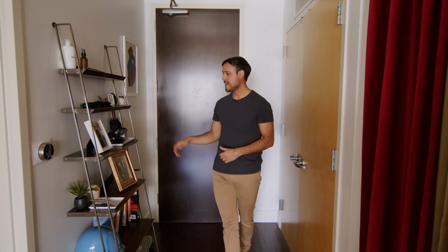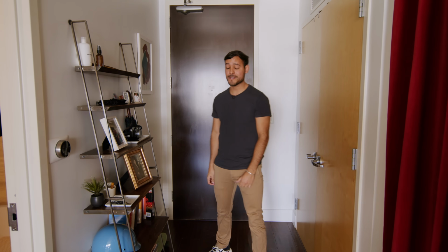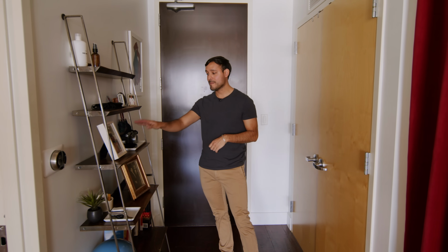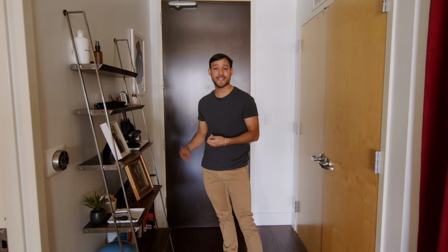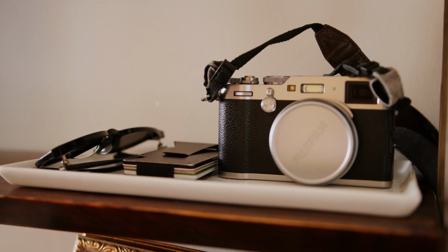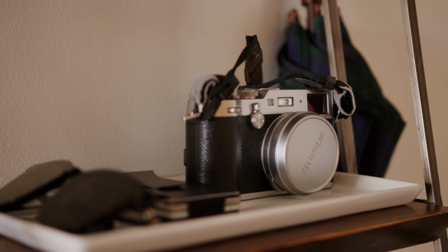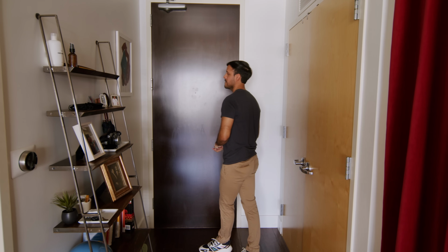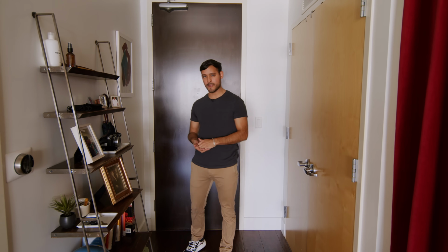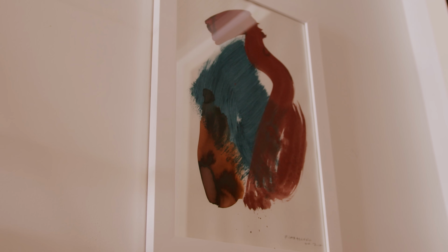Right off the bat, we have a shelf. I just think it's very convenient to have a shelf in the entryway. I have my camera, which is actually a digital camera, even though it looks vintage. I'm trying to push myself to take more photos, so I think it's great to have it here. And then I have this really special painting from one of my favorite Mexican artists. Her name is Fernanda Caballero. She does this amazing abstract work.